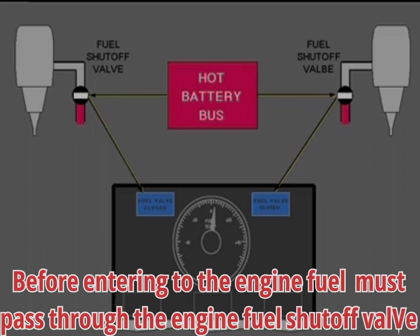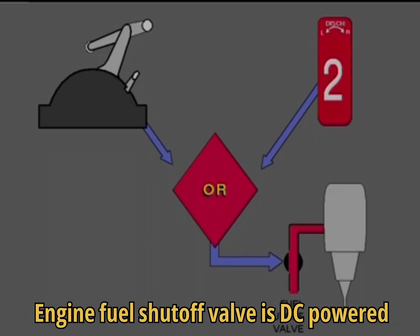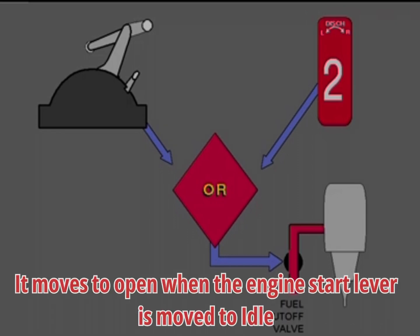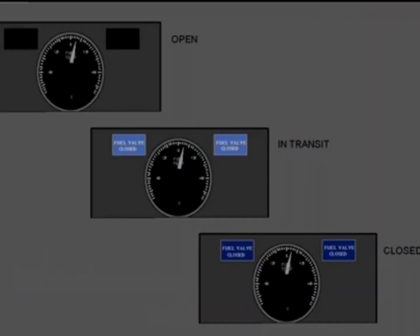Before entering the engine, fuel must pass through the engine fuel shutter valve. The engine fuel shutter valve is DC powered. It opens when the engine start lever is moved to idle and closes when the engine start lever is moved to cutoff or the engine fire switch is pulled.